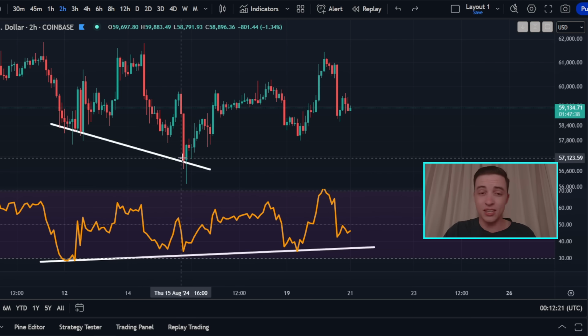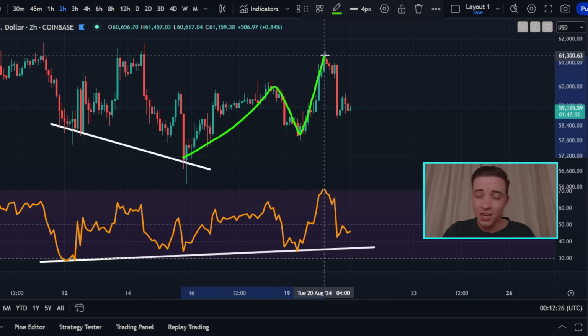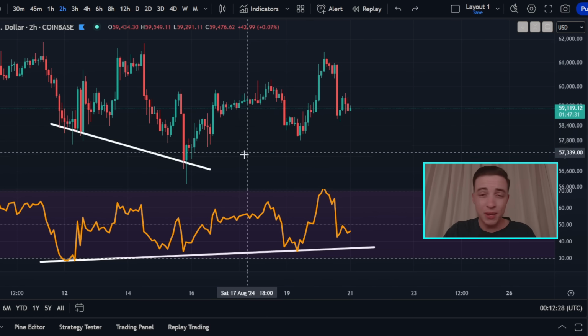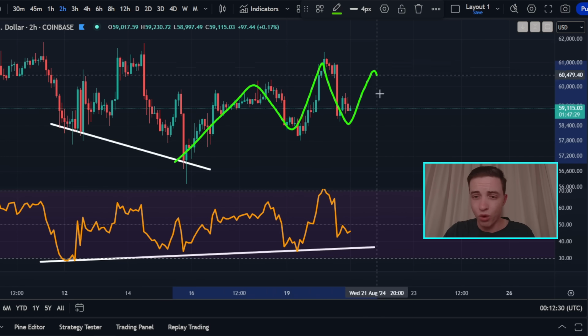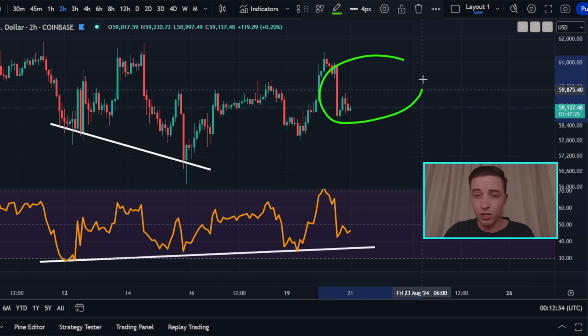So we often see these advancements to the upside and then a slight pullback and then another advancement and then a slight retracement again. Basically, this type of price action right here is what I continue to expect here in the short term, at least for the next 1 or 2 days.